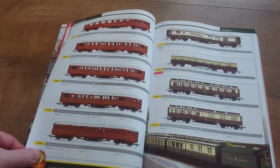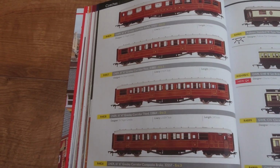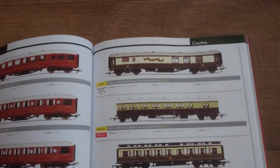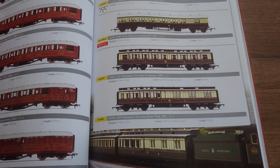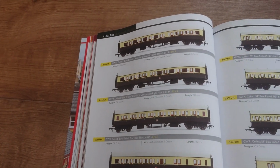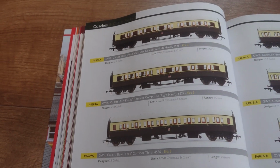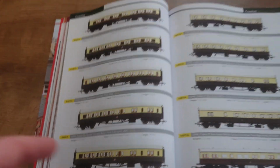Coaching stock. Here we are. He's got the teak coaching stock. It's a Pullman now. I've already got that one. And we got some clerestory coaches. I need to add to that. I've got some of the older variants to run with an older loco I've got. Yeah, these are the highly detailed Collet Bowen. The other ones that we looked at earlier were the railroad range. But these ones are the highly detailed ones. I've already got some Collet coaches.